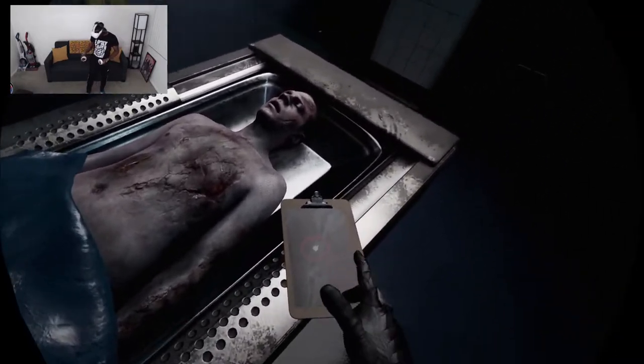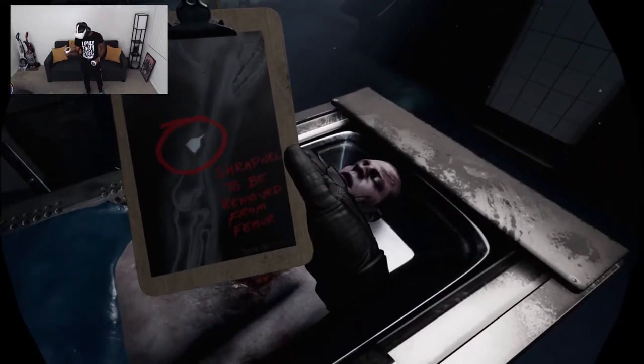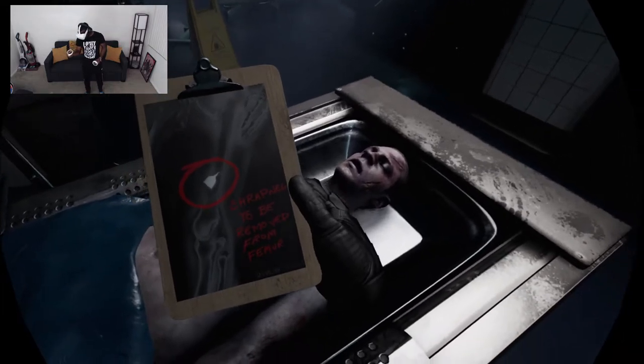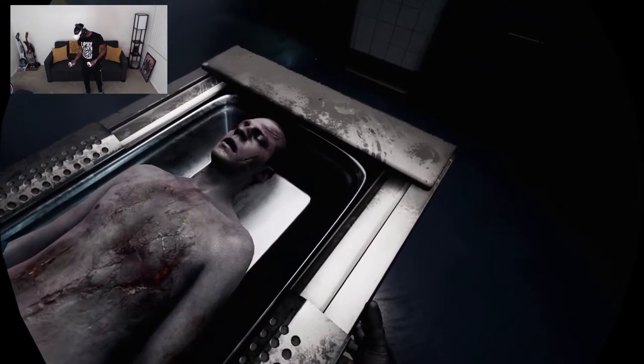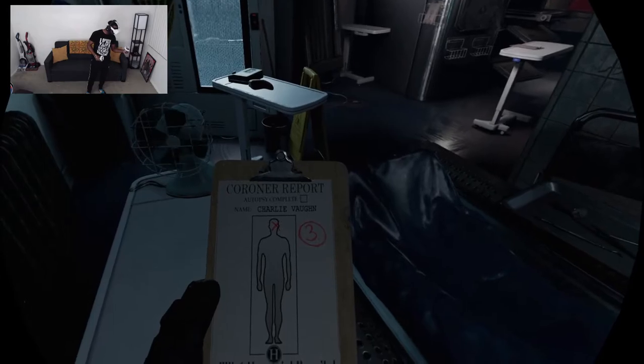I'm in the morgue. The victims of the Iceberg Lounge bombing. The coroner identified a piece of shrapnel in one of the bodies. Shrapnel to remove the bomb's detonator. I need to analyze the bodies with the forensic scanner. Find enough fragments and I can determine the origin of the device.